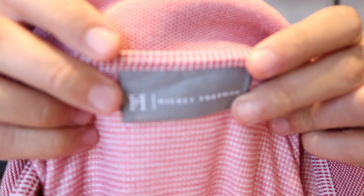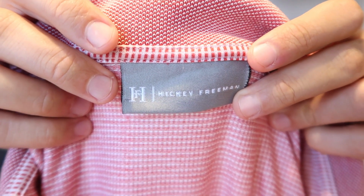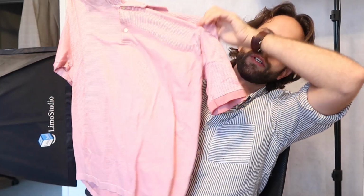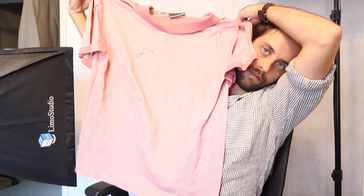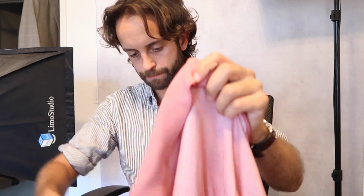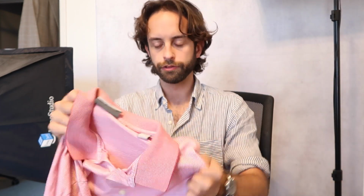Item number one. If you're new to the channel, my name is Matt and I sell clothes on eBay. This is a great brand to be looking out for. Typically when you find Hickey Freeman, it's a suit, formal wear. This is a polo shirt. I got it for, I think it was actually half off of $6. Can't find the tag. It's either $6 or $3. It'll sell for at least $30.